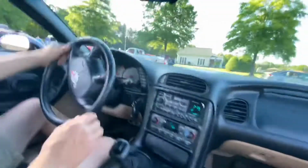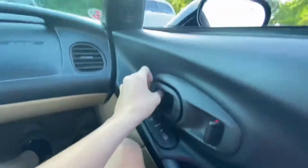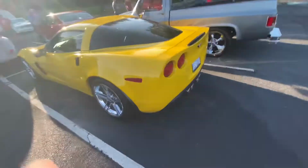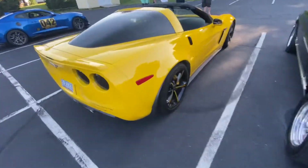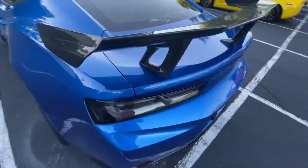Check that out. You know what? Let me call my mother and ask her to bring the SS. Check this bad boy out. Let's go take a look around here. We just found this random car show, so let's go take a quick look around. Got a C6 right here. C6 Z06. Parking the C5 right here. And a Mustang. We got a Grand Sport, or Z06, or Grand Sport C6. And we got a 1LE with a carbon fiber wing.